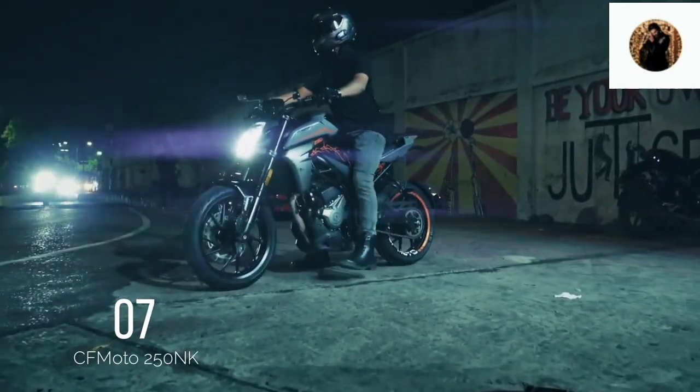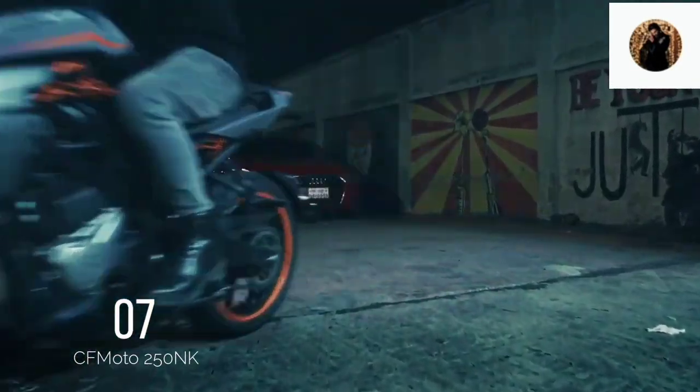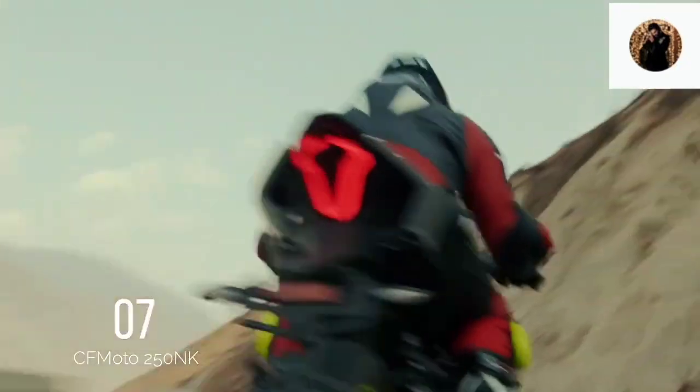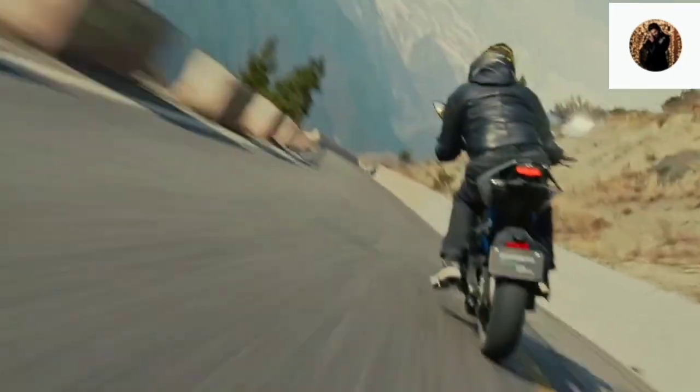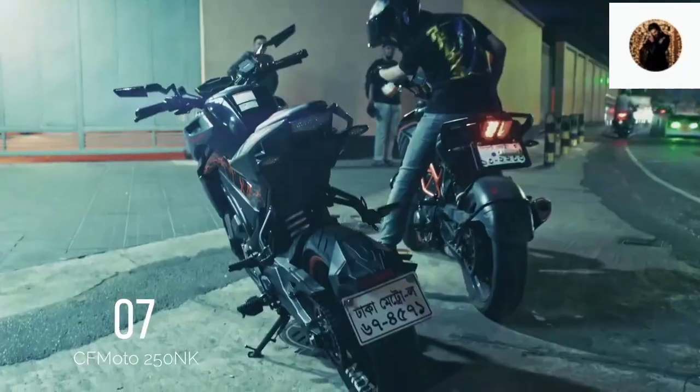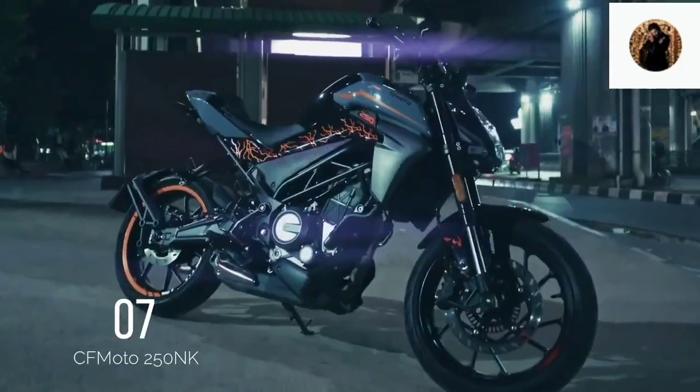7. CF Moto 250NK. The CF Moto 250NK proves that Chinese manufacturers are fully capable of competing with established Japanese and European giants. Engine, 249.2 cc liquid-cooled DOHC single-cylinder. Power, 27.5 bhp at 9,750 rpm. Torque, 22 newton meters at 7,500 rpm. Weight, 151 kilograms.